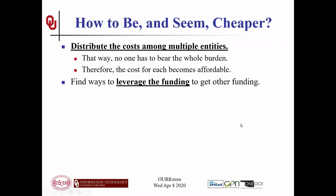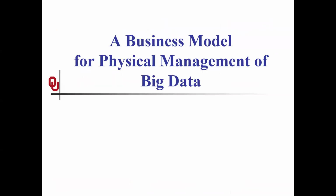Okay. So how can we make this at least appear cheaper, if not actually be cheaper? The first thing to do is don't make the researchers pay the whole cost. And the way to do that is to split out between the per unit costs, which we mentioned are small, versus the fixed costs, which are large. And so that way nobody has to bear the whole burden of the thing. And so the cost to each participant becomes affordable. And then leverage that funding to get other funding.